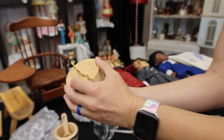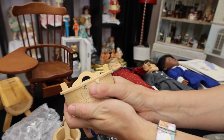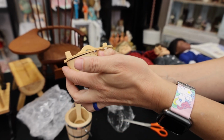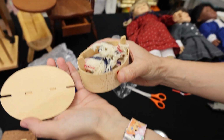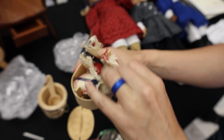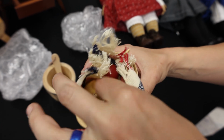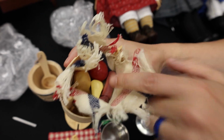These tabs break off all the time because kids don't realize that you have to squeeze on these little red dots. There's one on each side. So you squeeze it and the tabs move apart and then you can open this. Oh, that is super, super fragile. Yeah, it really is. You get a lot of them with broken tabs because the kids just force it off. And then there's Kirsten's lunch in there. Cute. She has a chunk of bread, chunk of cheese, an apple, and a sausage.